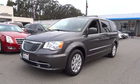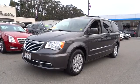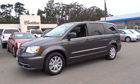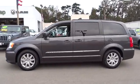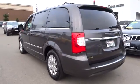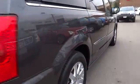2016 Chrysler Town & Country. Town & Country's V6 engine provides plenty of power while still providing the fuel efficiency you look for in a vehicle. Tow up to 3,600 pounds when your Town & Country is equipped with the towing prep package. Seat 7 comfortably and choose from stow-and-go seating or the innovative swivel-and-go seating.